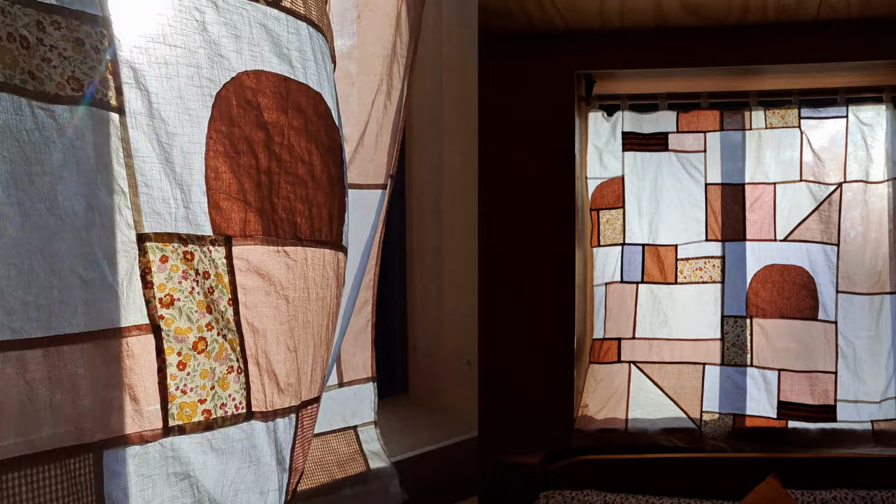So we're all done. We've completed this project. You've seen it installed in my bedroom and I am in love with the results. I am so pleased with how this has turned out. It was well worth the many hours spent on it and I am now just that little bit lighter in terms of scrap fabric.